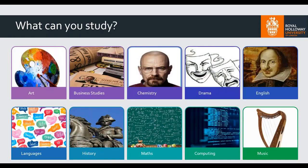What could you study? So what are your choices? Well, think about the subjects that you study at school right now. You could take an aspect of your favourite school subject and do that in lots and lots of detail for 3 years. And you might notice some of these are what you maybe study for GCSE or what you're doing for A-levels.